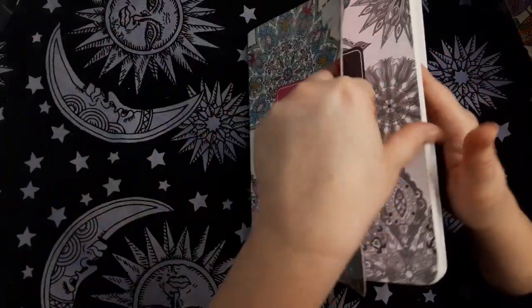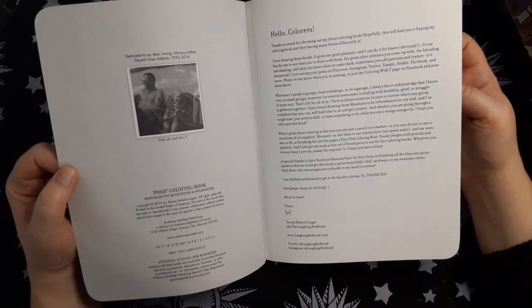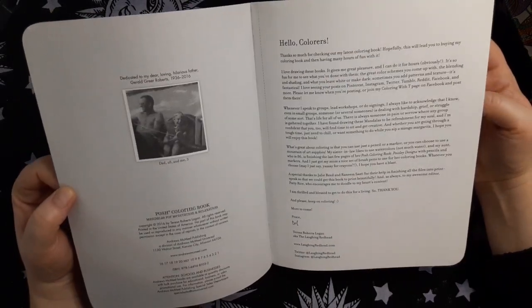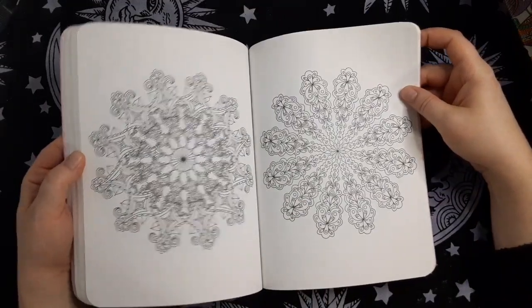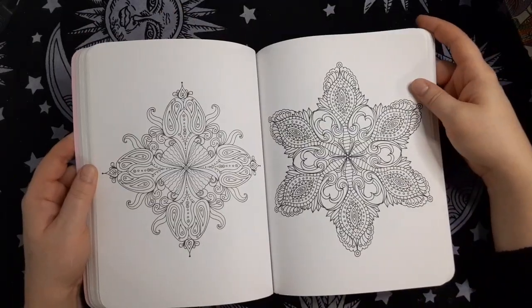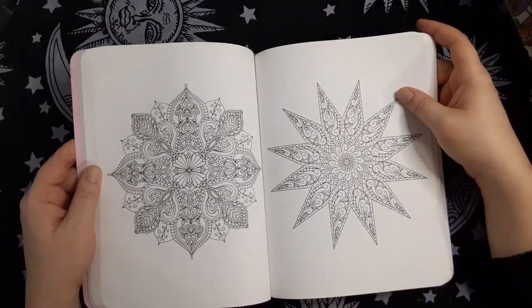Let's see. It says Teresa Roberts Logan. I don't see anything about it being stock art. So, just lots of mandala. People say it differently.